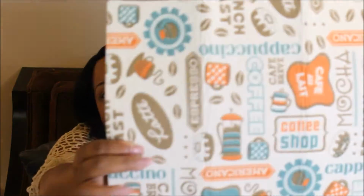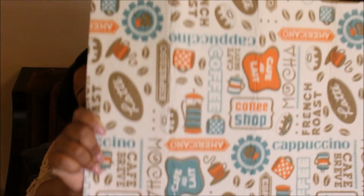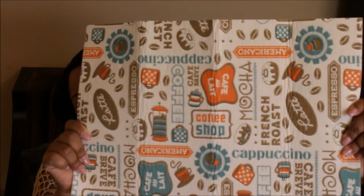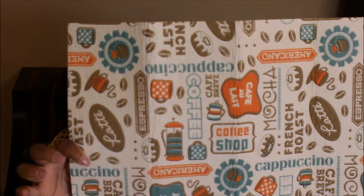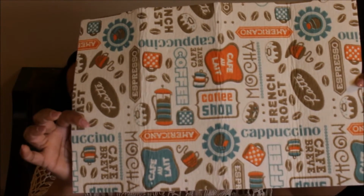And this is the pattern, and what I liked about it, it has that vintage look to it. That's what I'm going for in my kitchen, if you can see that. And then it has that blue. I love that blue with the orange and stuff like that on there, and the brown, and it's coffee inspired. So that's what I wanted in that area. I didn't want just the springtime flowers and things like that.